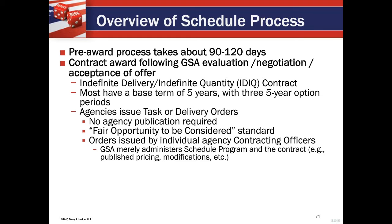And again, what do you get? You get an indefinite delivery, indefinite quantity, known as an IDIQ contract. It has a base term of 5 years and 3 5-year option periods. So these contracts, once awarded, can go on for 20 years. Agencies issue task or delivery orders. So although this is a contract with GSA, all federal government agencies could order off of it. And as I mentioned earlier, some state and local government agencies can as well.